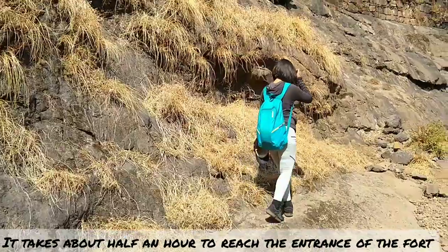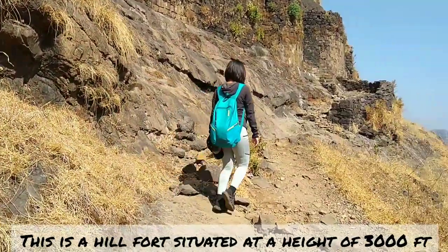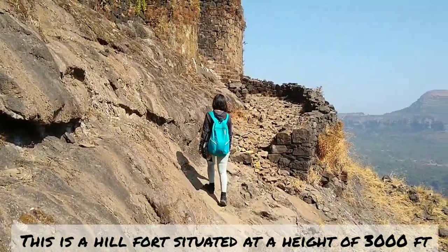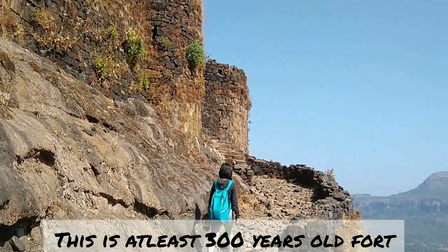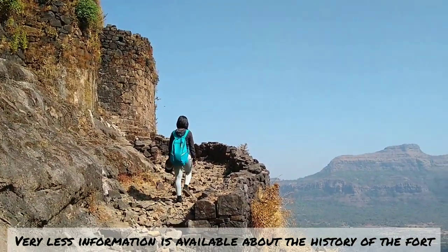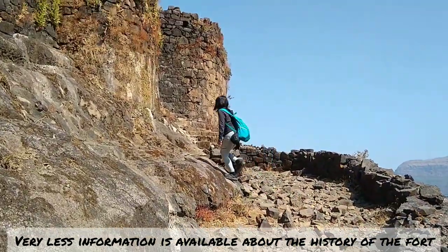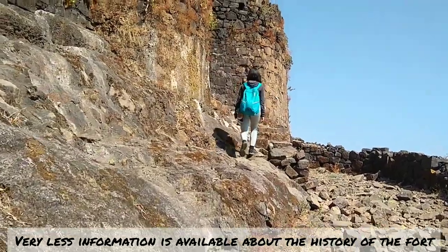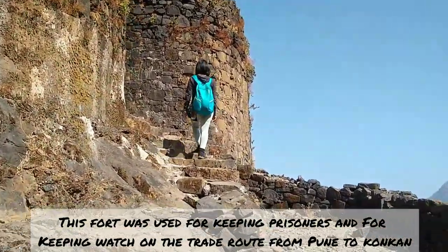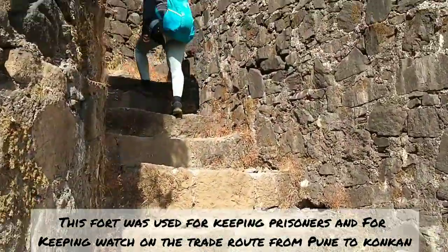It takes about half an hour to reach the entrance of the fort. This hill fort is situated at a height of 3000 feet. This fort is at least 300 years old. Very little information is available about the history of this fort. This fort was used for keeping prisoners and for keeping watch on the trade route from Pune to Konkan.